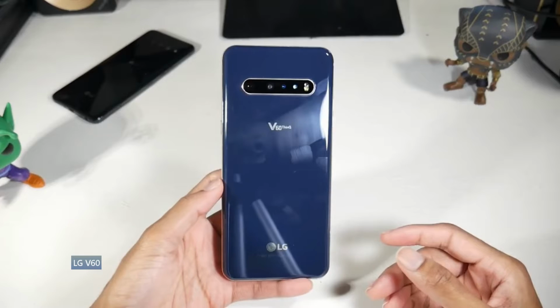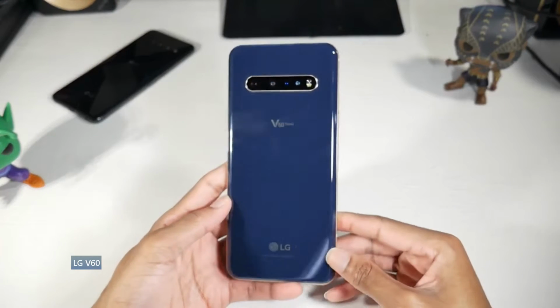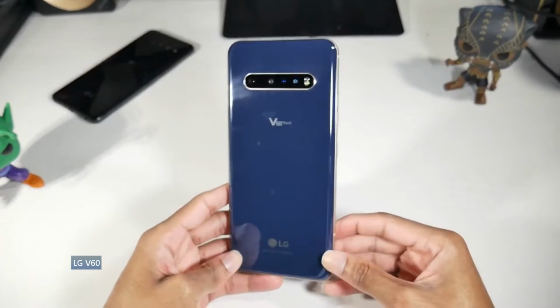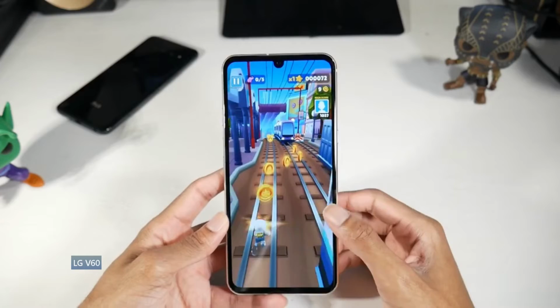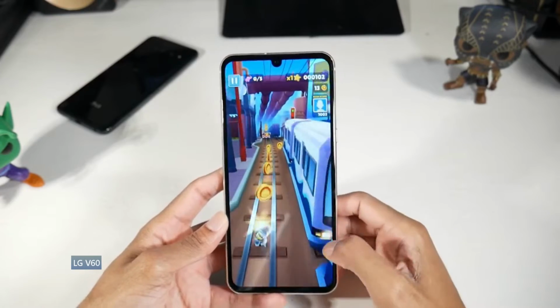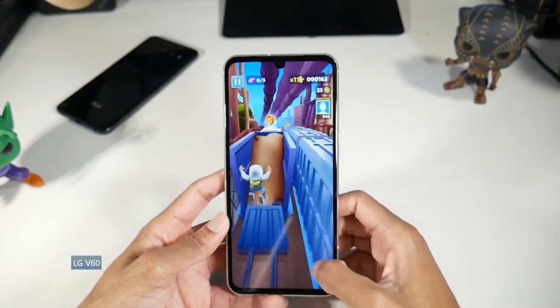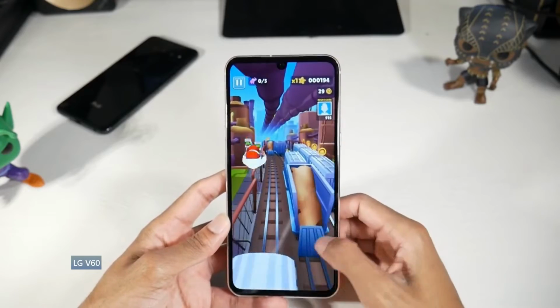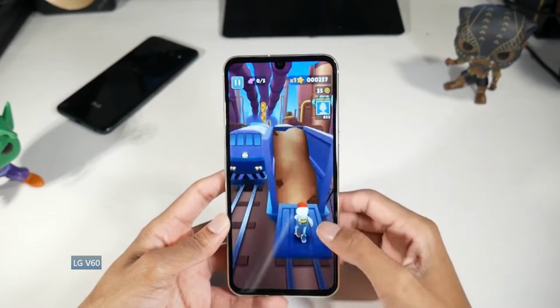It is a 6.8-inch OLED panel with HDR10 plus, 1080p, 395 for the PPI, with a water drop notch. Display is perfectly fine, super bright. Like I said, just a massive display, and no issues. You can attach a dual screen case to this phone as well for an extra $100, and you can have that full multitasking experience, which is pretty cool.